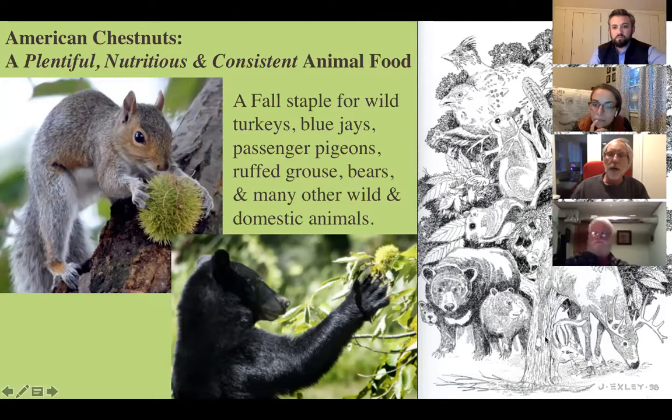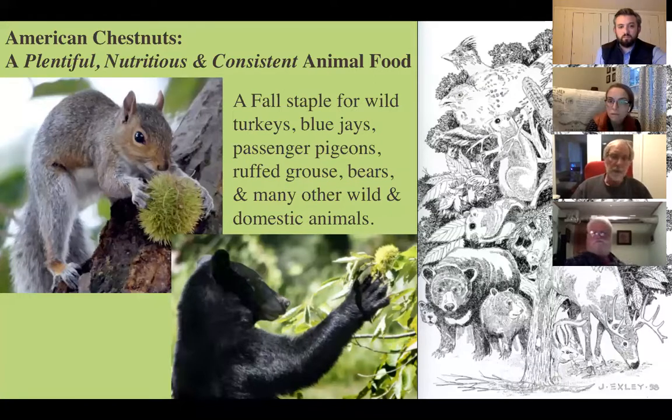So all wildlife has been hurt by the fact that the chestnut has gone what we call functionally extinct. It's not entirely extinct off the landscape, thankfully, but it's functionally extinct. It can't play its role in the ecology. It can't play its keystone species role that it used to play. When we bring back the chestnut, we're going to see a proliferation of wildlife as well, like we can hardly imagine right now.